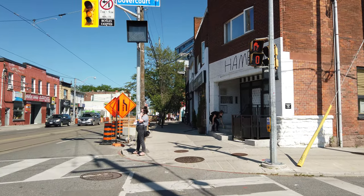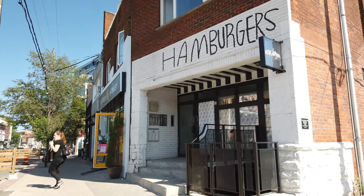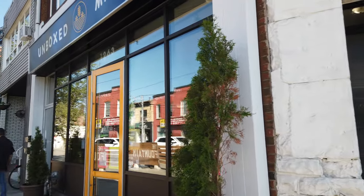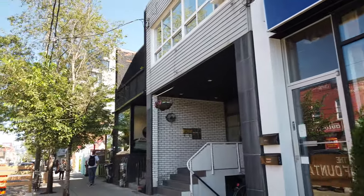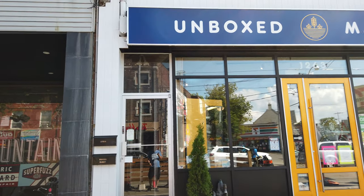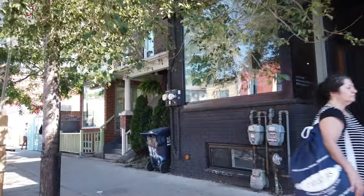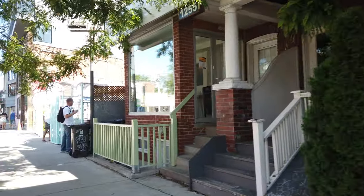And I believe this is Extra Burger right here, the place I talked about earlier. Although it doesn't seem to be open anymore. And this store is pretty interesting. The Unboxed Market. It's a waste-free grocery store. It's a pretty interesting concept.